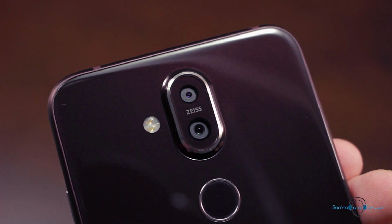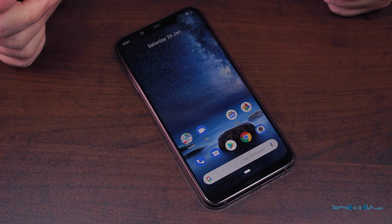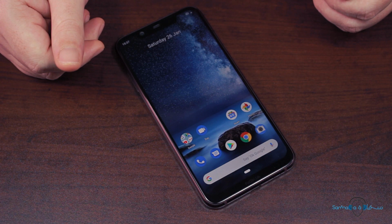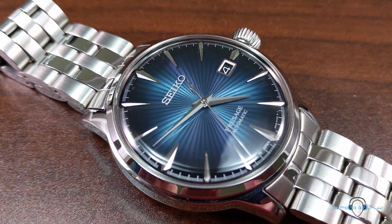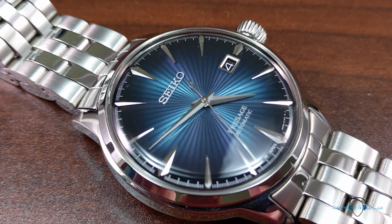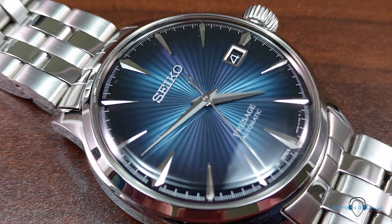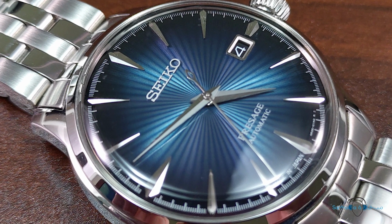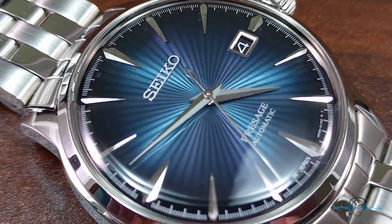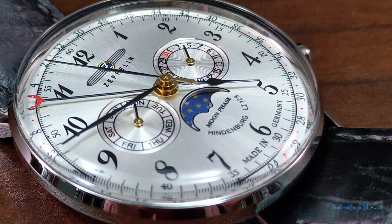The lenses themselves are made by Zeiss Optics, a brand which is synonymous with Nokia mobiles for well over a decade now. The image quality produced by the 12 megapixel and 13 megapixel dual shooter is pretty respectable, especially considering the relatively modest price point. The white balance seems to be accurate for the most part, but we can definitely see some over-sharpening. One particular downside I found is that there's no raw image mode, like you would find on some other smartphones.